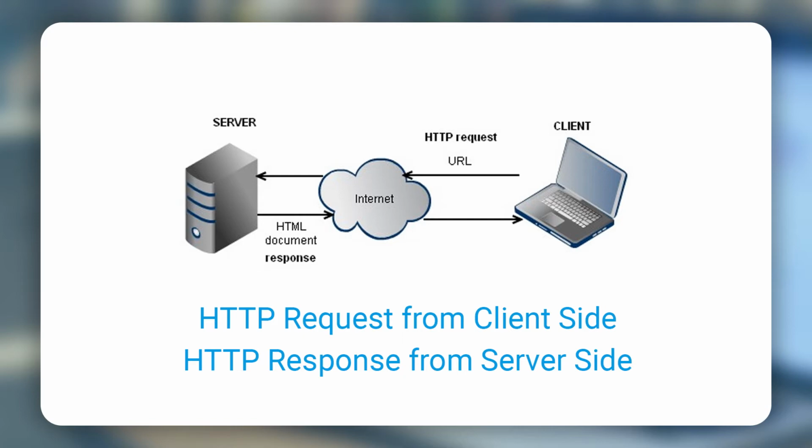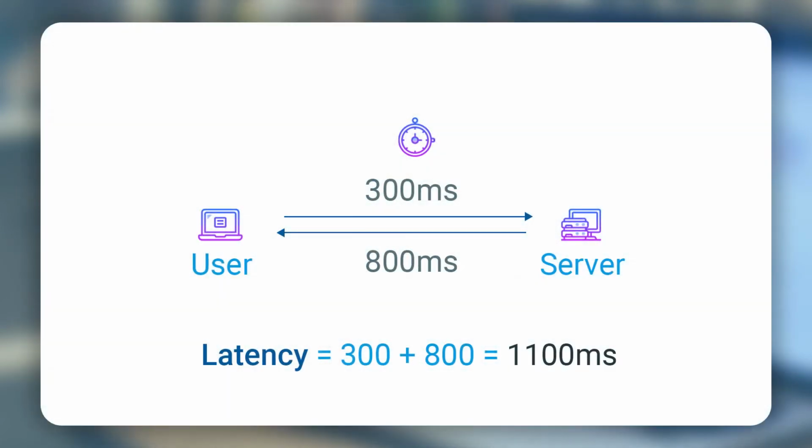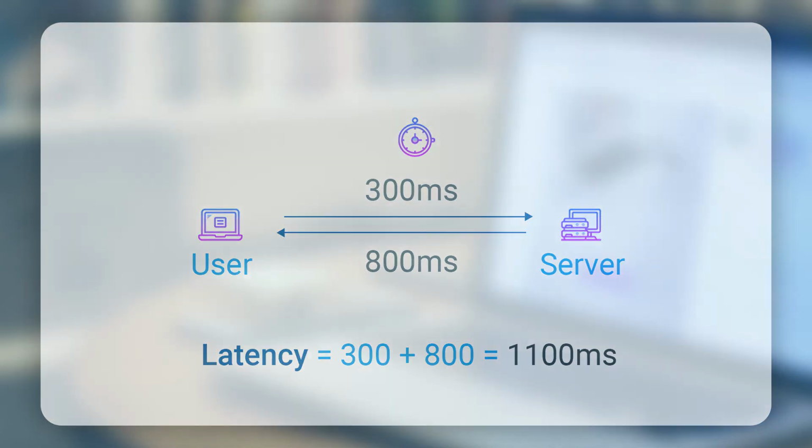To speak in geeky terms, this means that the browser sends an HTTP request and the server responds with an HTTP response. HTTP is Hypertext Transfer Protocol. Now these three steps of the web browser sending its request, the web server finding the appropriate response to send back, and the web browser receiving the response, the overall time spent is known as latency. Thus, to improve performance, we need to reduce the latency involved.